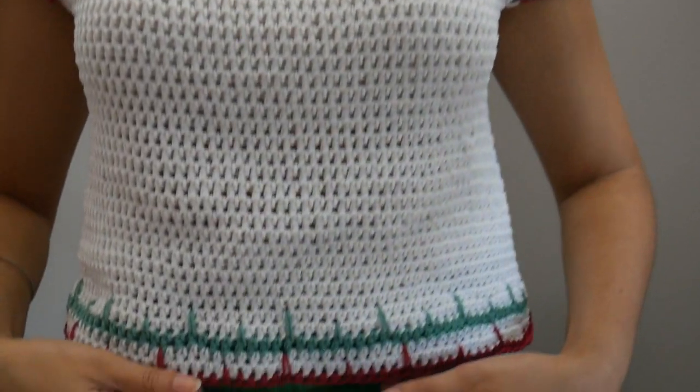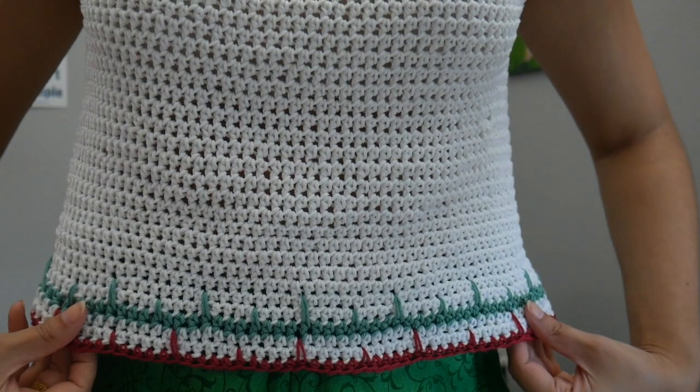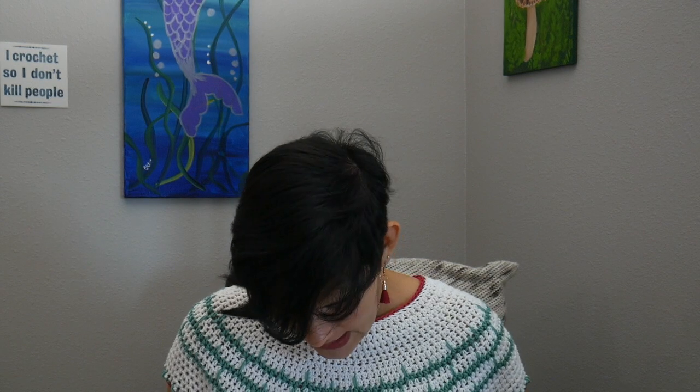So I'm going to stand up a little bit so you can see how I finished the tee. And as you saw, I followed the pattern. I did a spike stitch in green, then the rows in white, and then a spike stitch in red, and that just gave it, for me, an extra little detail that I really appreciate about the pattern. And the designer was very kind about it, and she just asked me if I could provide good pictures so people could then decide if that was something they wanted to add to their design.